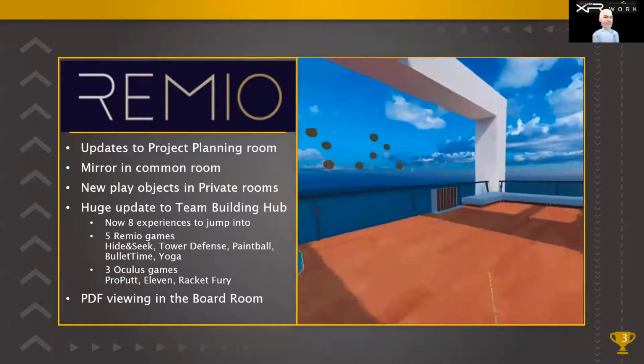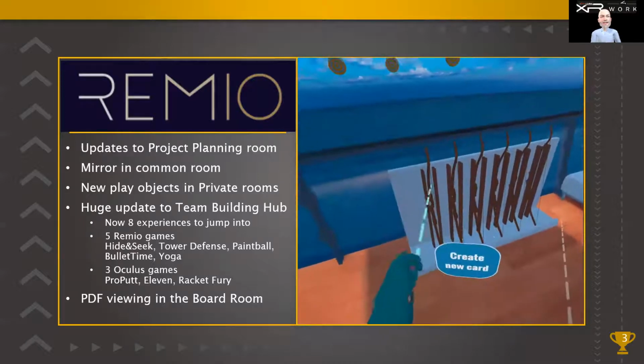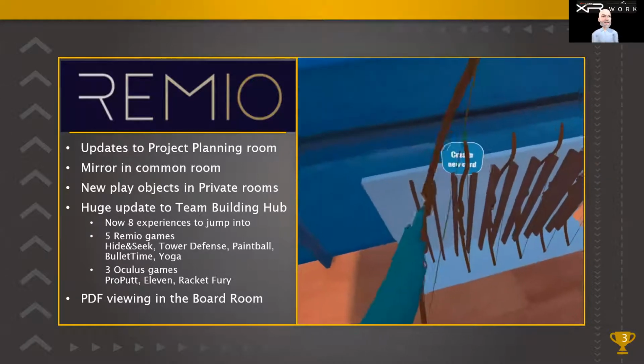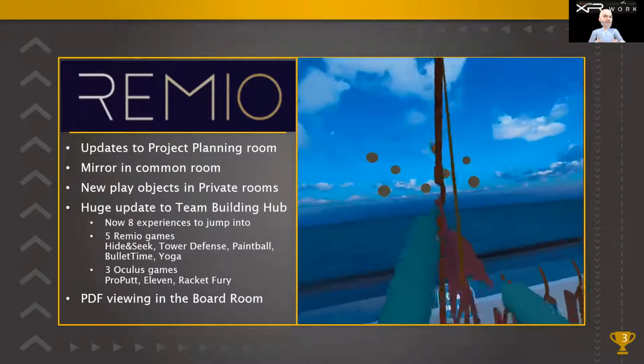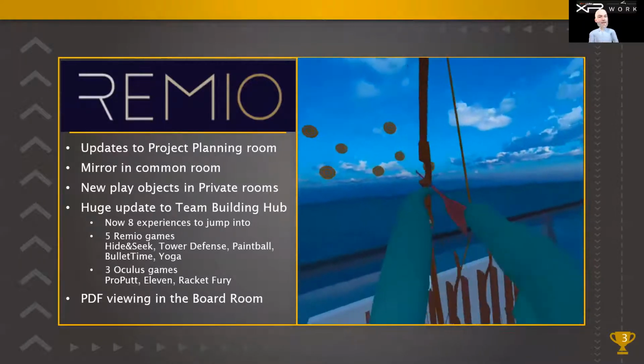And then one of the new games that they've added is an archery game, or an archery tower defense game. And so, of course, they added some bows and arrows, again, to prepare the group to get used to the mechanic before maybe they would go into the game.